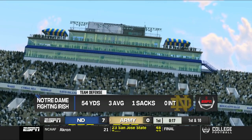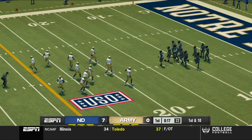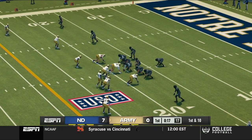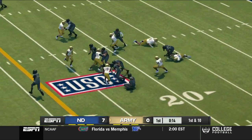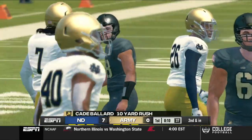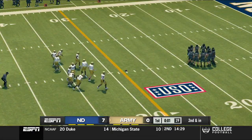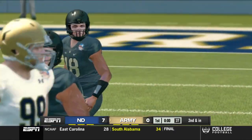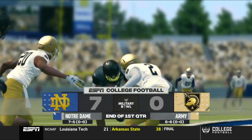They have a plan. They understand it. They're playing with great speed, and they're not giving up big plays. That's why they're playing well up to this point. And while they are behind, they know they can knot things up in a heartbeat. It's way too early to change your game plan. Gets out to around the 28. So at the end of one, the Fighting Irish lead 7-0.